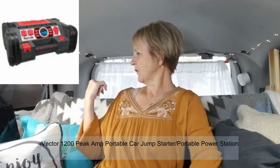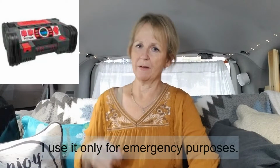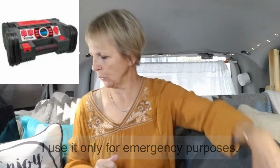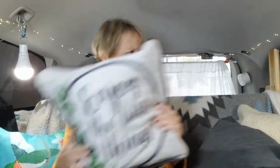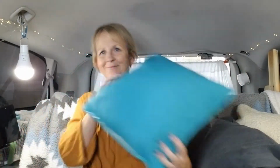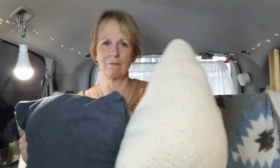I have a third blanket that's a heated blanket. I have my power station in the trunk or in the garage, and then I have its little cord that comes up through the back of the van, and then I can turn on a heated blanket if it gets really cold. These two pillows, I have an extra blanket in here, and in here I have two coats. That way it saves space. So these are really cozy and comfortable.